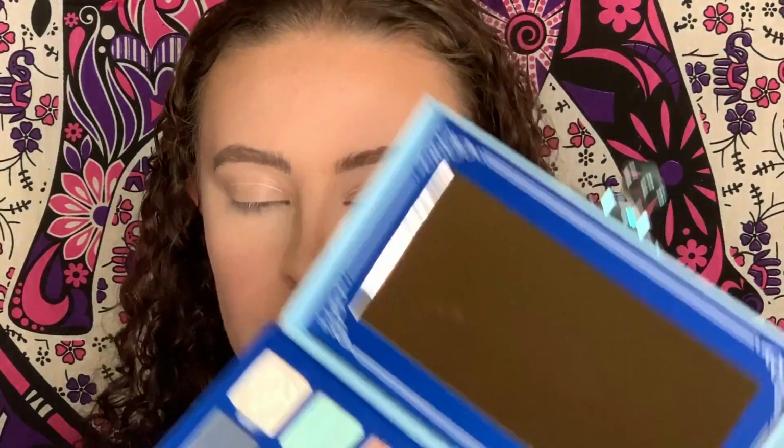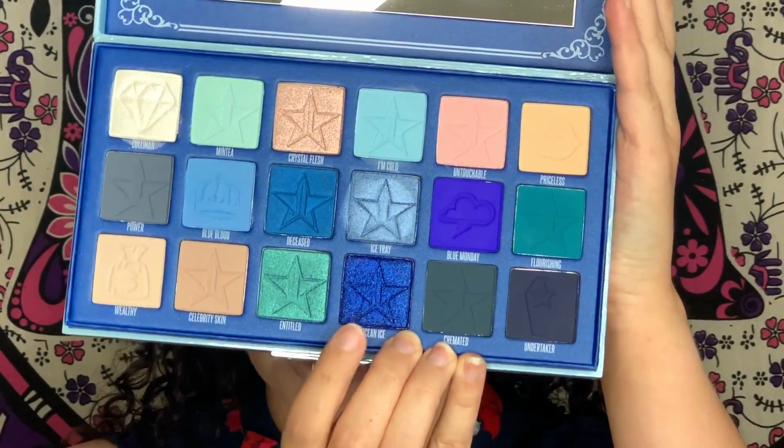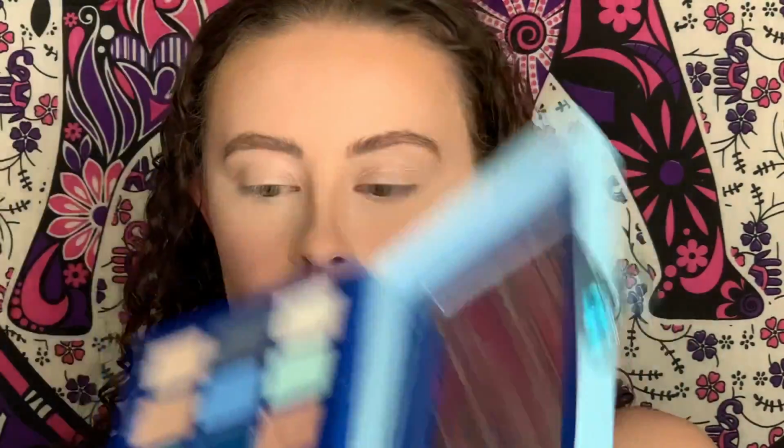So I think the very first shade I'm going to go into is going to be Ocean Ice down here. It is a nice, buttery, soft, deep blue color. And I'm going to kind of put that on the inner third and the outer third of my eye and leave the middle wide open for a nice shimmer to get that halo effect. So I'm going to use a flat brush to start with to really pack down that pigment, and then I'm going to go in with a fluffy brush to just buff it out.